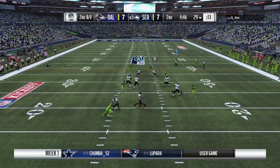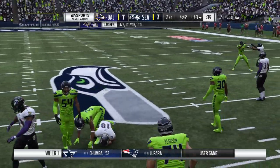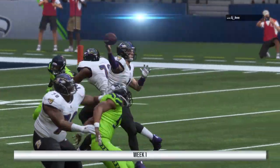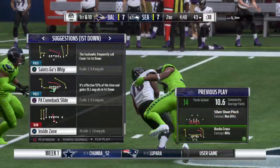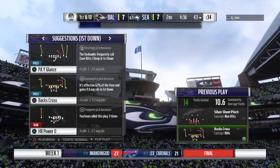Now Rosen to throw on second down. Over the middle, complete. That's Cox. And they get him down, but not before he takes it across the 40-yard line. They get 14 on that one. That's good for a Baltimore first down.